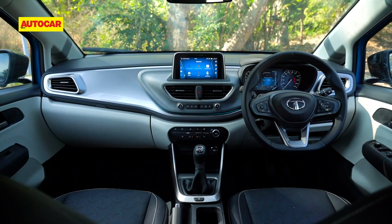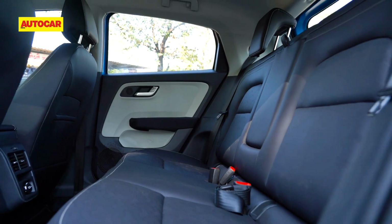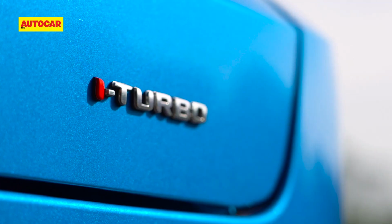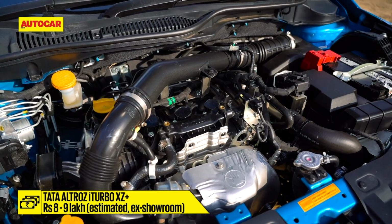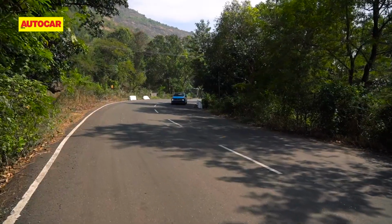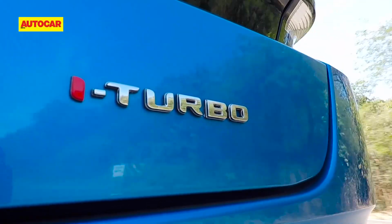So the Altroz has a decent amount of kit, it looks good, it's got ample space, and the ride and handling is superb. There's also the 5-star crash rating to boot, and Tata may also play the value card and price it competitively. The addition of the turbo though hasn't transformed the car into the hot hatch we expected. What it has done, however, is brought the performance more in line with the car's sporty character and has now nicely rounded off a well-packaged car.